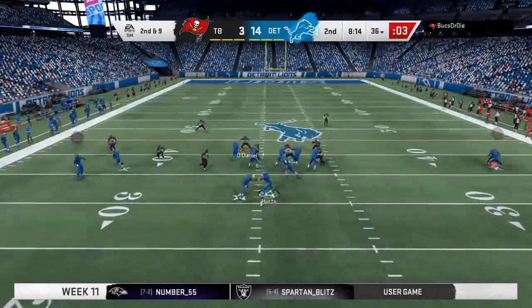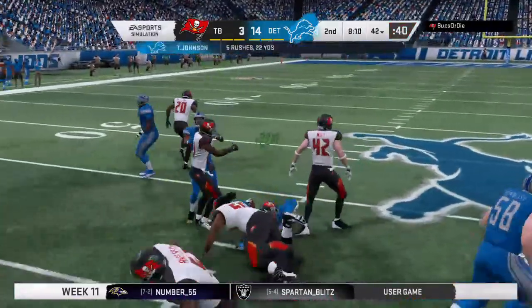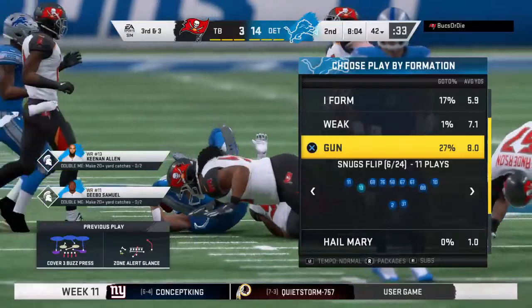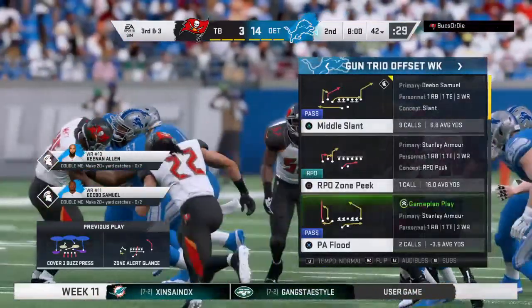From the gun, a run for Johnson. And he puts his head down and gets up to the 42 for a gain of about 6. And there's a run to be happy with. Good, solid yardage. He'll take that anytime you hand the ball to a back.